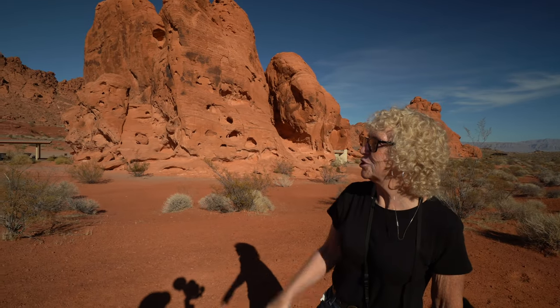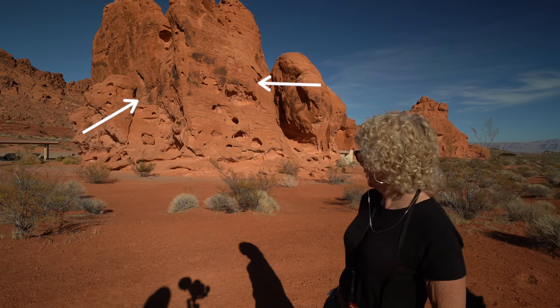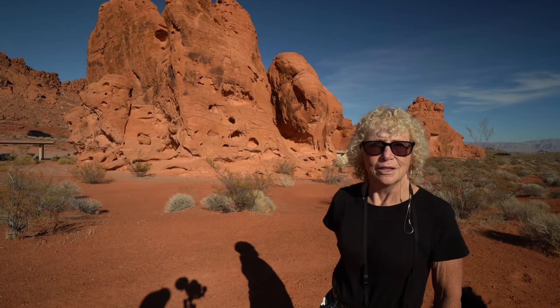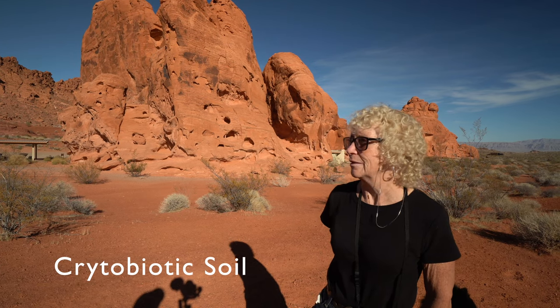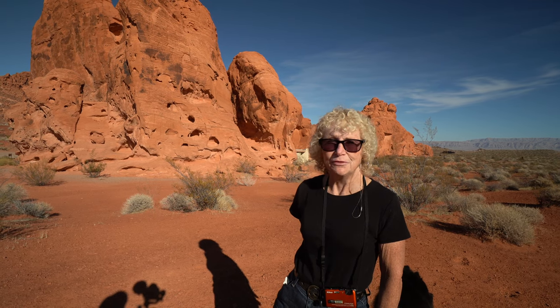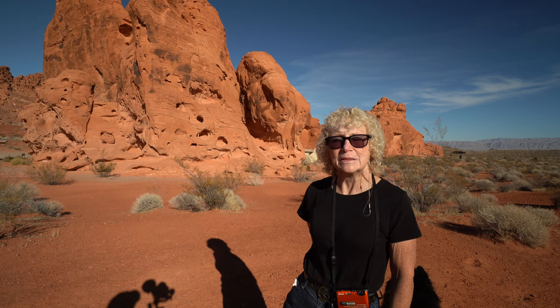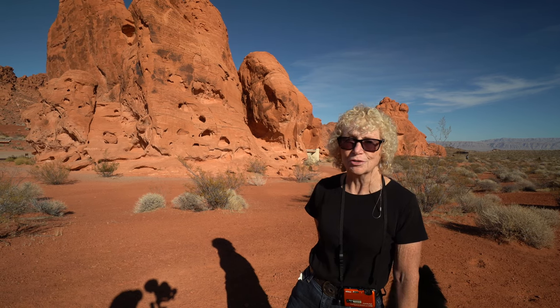The black patches that you see throughout the park on the red hills are called cryptobiotic soil. It's formed with minerals that promote plant life and help to hold the rocks together. And you don't want to disturb it, because if you do, it will take approximately 7 or as much as a couple hundred years to recreate.